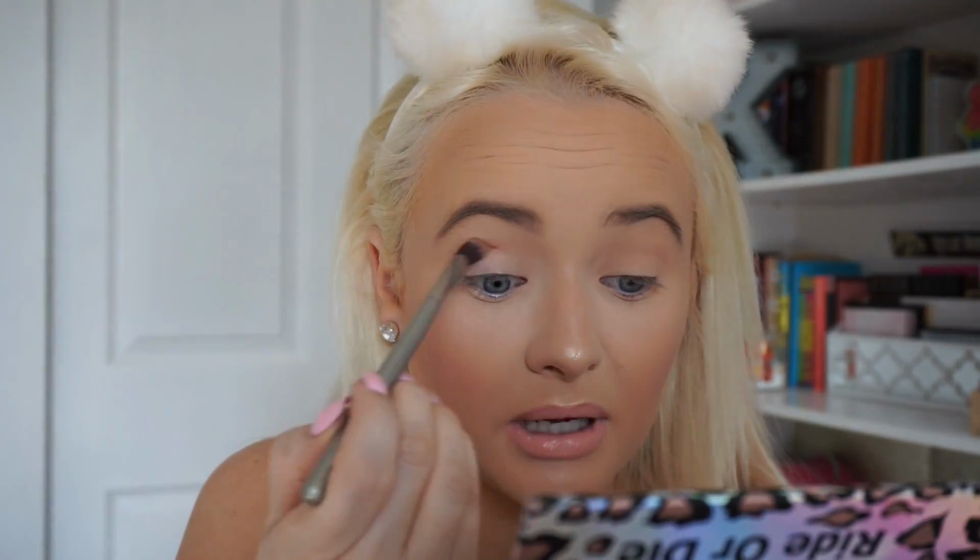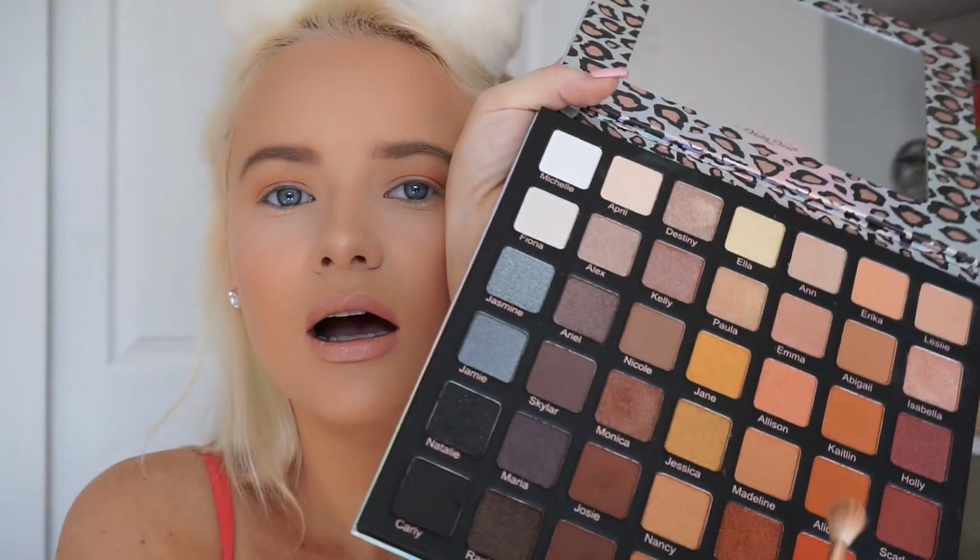Hello, I'm using Caitlin, which is over here. It's just an orangey shade in my crease. Oh, nice. Were you guys gonna tell me my hair was sticking straight up? Cool. I'm gonna go a little bit oranger. And use Riley, or wait, yeah. I'm going in with a dark brown, putting this on the outer corner.